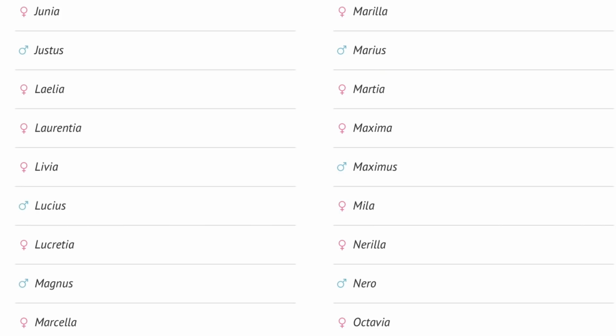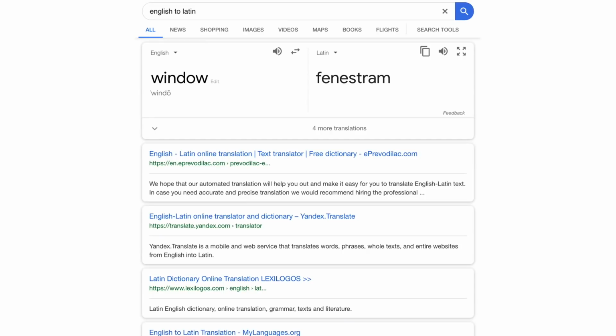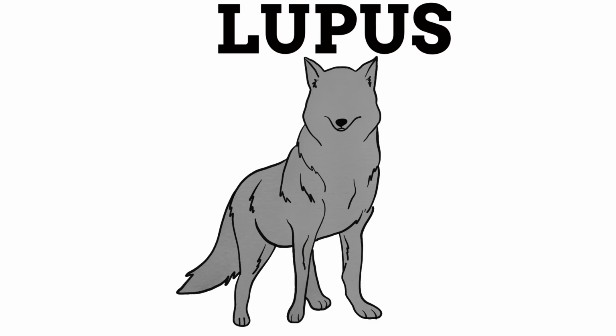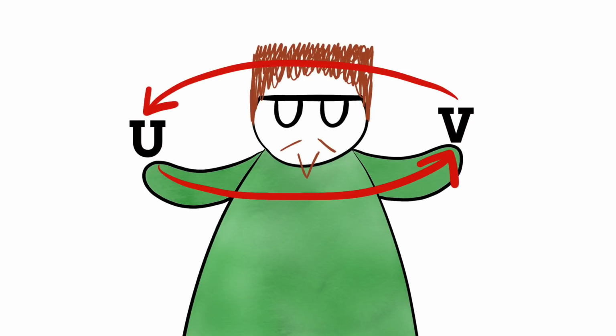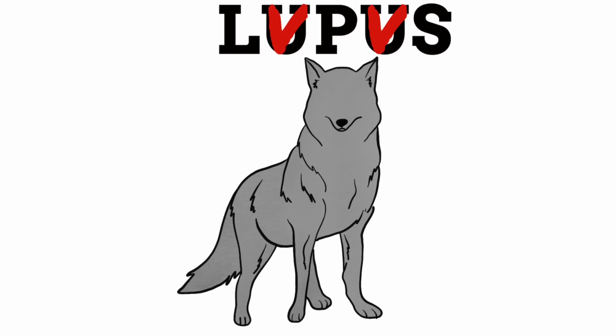I've looked at lists of Roman names and translated words with W in them to Latin, and not a single W pops up. As for U, well, this sound was used in Roman times. We see it in the name of their most famous ruler, Julius Caesar, and with the Latin word for wolf, lupus. However, they didn't have a character for this sound. They just used the V character interchangeably to represent the consonant V sound and the vowel U sound we have in English today. So lupus in ancient Rome would have been spelt more like this.